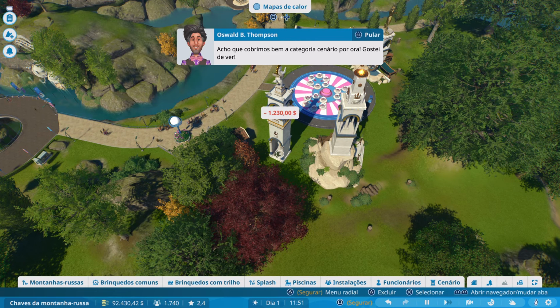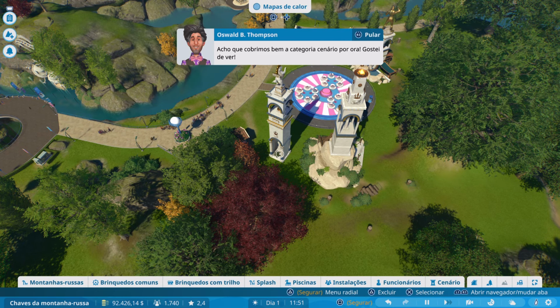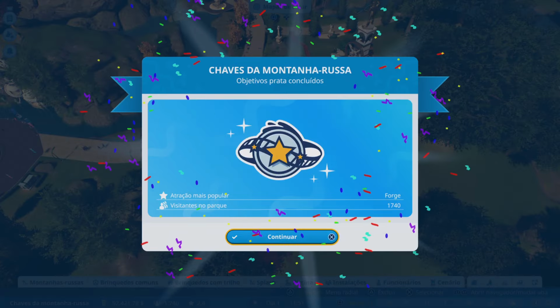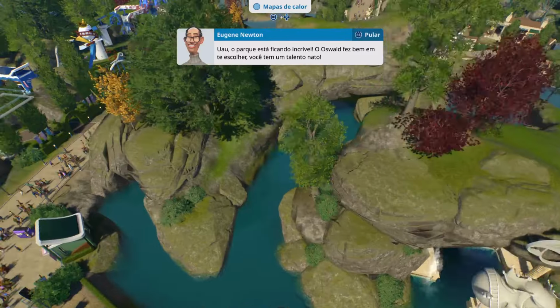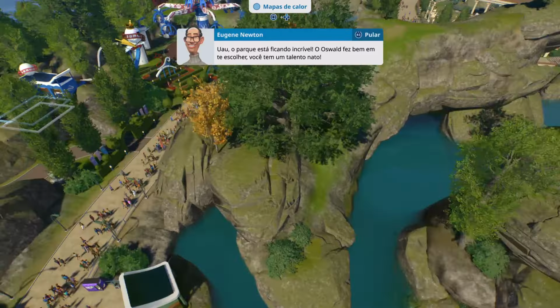I think that's everything checked off the scenery list. Well done! Wow! The park is looking great! I can see why Oswald picked you.